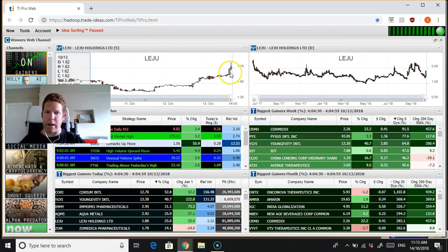This one again, pretty nice. Now that candle there is a little concerning. That's sort of a reversal sign there, but it's pretty strong on the daily. So I want to watch it as well.